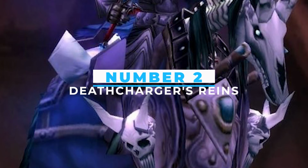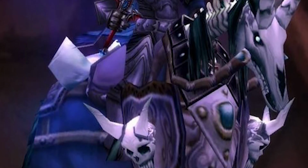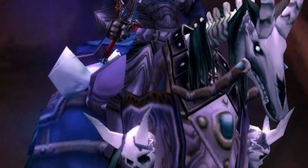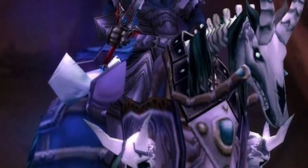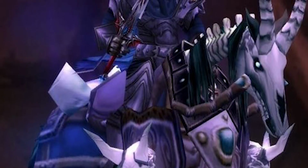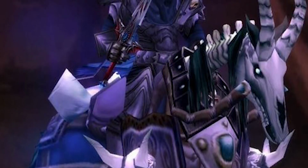At number 2 is the Deathcharger's Reins. For Horde players this one isn't too special, given they have access to the Undead racial horses, but for Alliance it is the only one of this type they can obtain. It has a blue cloth for the saddle, which makes it slightly unique for Horde players, but all in all it'll be hard to notice only that. Nevertheless, it has a drop rate of 0.02%, and with 4 other people wanting it, that leaves you with 0.004% chance that it drops and that you win it, so best of luck.